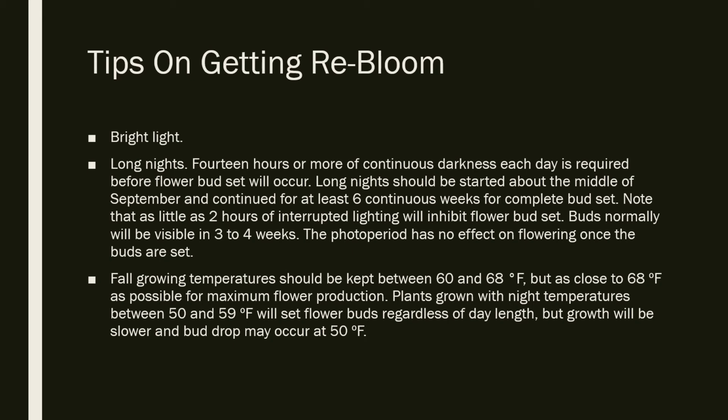It depends on the varieties as well. The new varieties usually will bloom a lot easier than some of the older varieties will. And the buds normally will be visible in 3 to 4 weeks after it's gotten the longer nights. The photo period has no effect on flowering once the buds are set. So once the flower buds are set, you can give this plant all the light you want, leave the lights on in the house, whatever you need to do, and it'll still go ahead and flower.